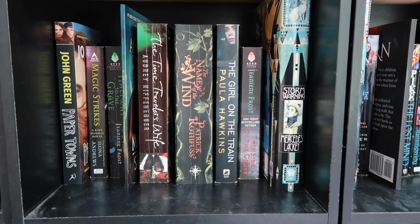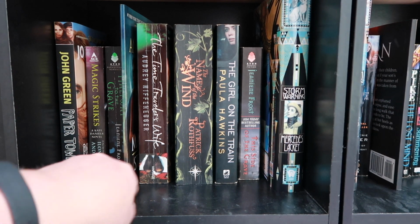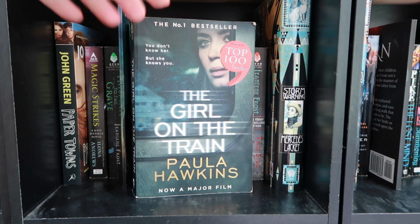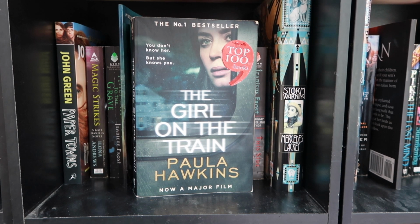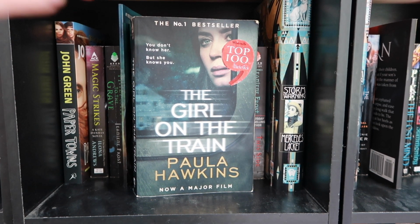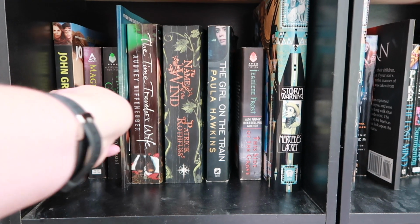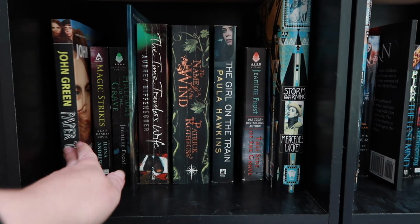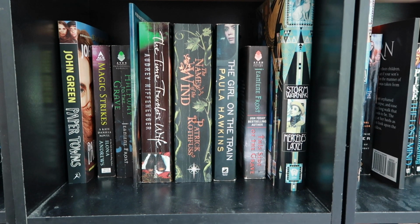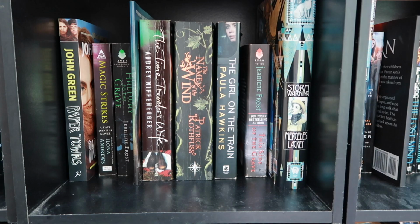So the main ones I have to read on this shelf are these Night Huntress ones and also The Girl on the Train. I mainly picked this up because I just constantly kept seeing it in book fairs and I got sick of making the decision about whether I should buy it or not, so I just bought it, so I no longer have to make the decision. Oh, and I do still need to read Paper Towns by John Green. I still haven't gotten to that either. I know, John Green's okay, but he's not my favorite as an author. He's an okay person, you know?